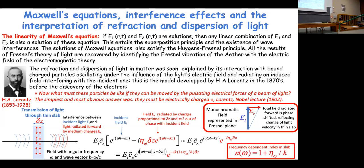You find that this Lorentz theory predicts that the refractive index is a function of omega, and that the phase velocity of light is modified in the medium. And you can show from there that the velocity of the pulse, which must be a sum of different frequencies, is slowed down in the medium with respect to what happens in vacuum. So I have come almost to the conclusion.